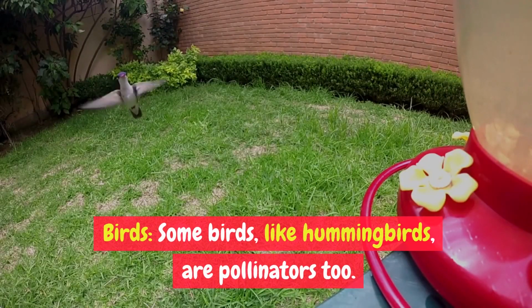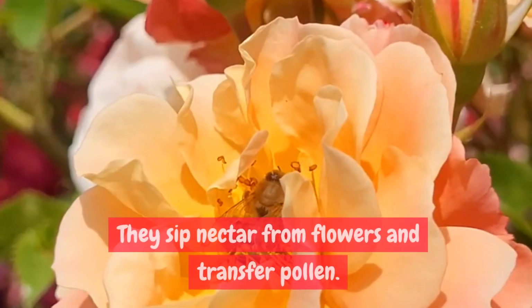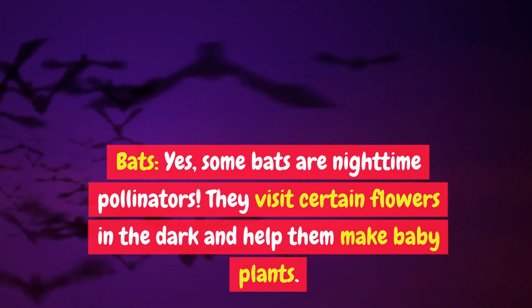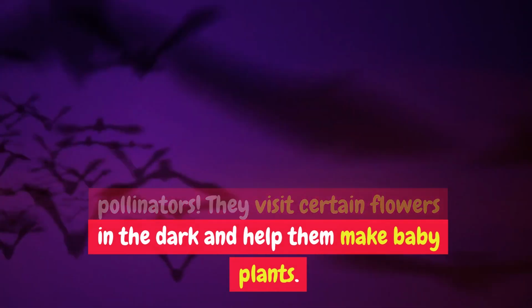Birds. Some birds, like hummingbirds, are pollinators too. They sip nectar from flowers and transfer pollen. Bats. Yes, some bats are nighttime pollinators. They visit certain flowers in the dark and help them make baby plants.